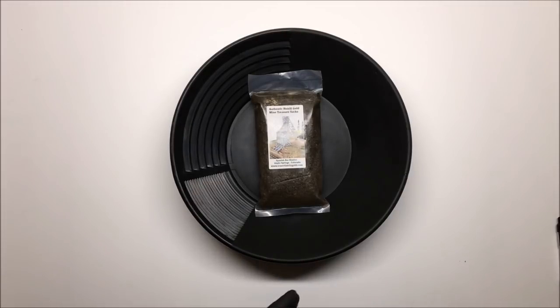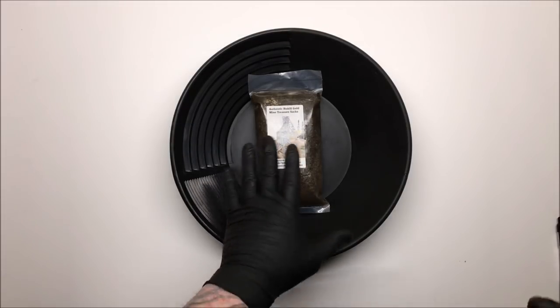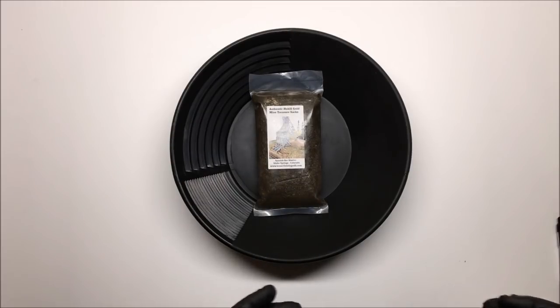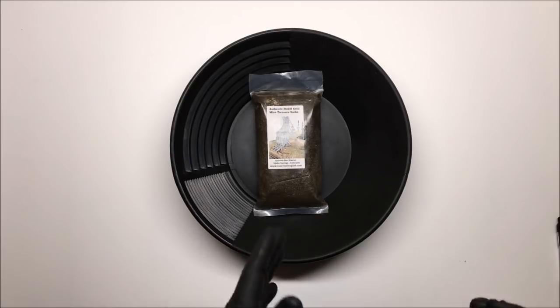So again, their guaranteed gold in this bag is a half a gram. You are guaranteed a half a gram. The price was $64.49. Shipping was $7.15. Total cost $71.64.